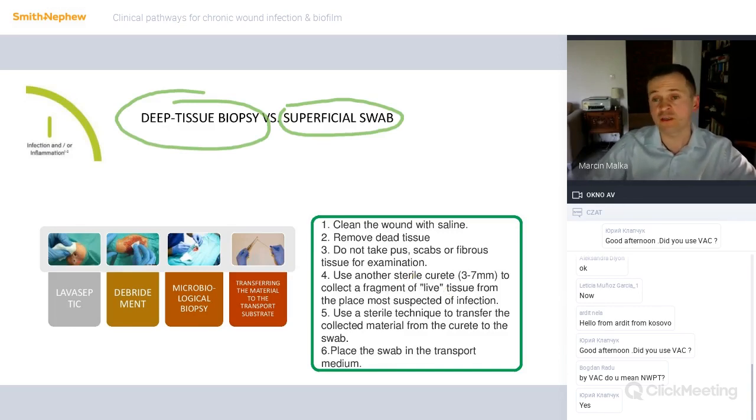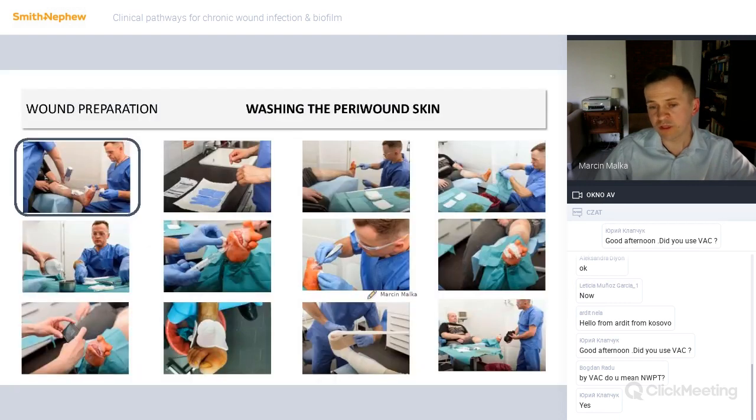Sometimes we need 3, 5, or 6 probes from one patient, and only 2 or 3 are positive. So it's important to take more than one biopsy from one patient, and we use a sterile technique to transfer this collected material from the curette to the swab, and after 5 days we have the answer what was the cause of this infection. And how it looks at our clinic, how we organize these visits step by step.